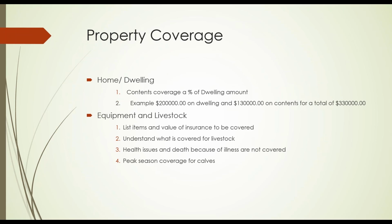Okay, your home and dwelling, most people understand. Your contents coverage is just a percentage of your dwelling amount. Most times you can increase it if you have a lot of expensive things in your house, but most of the time it's more than adequate. For an example, if you have $200,000 on your dwelling, you may have $130,000 on contents that comes with the package. That's usually adequate for everyone. You cannot lower that in most cases, your contents, but you can increase it.